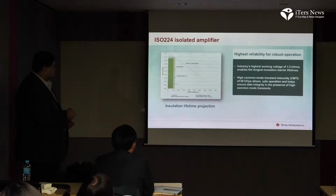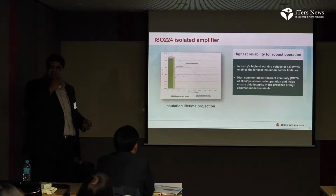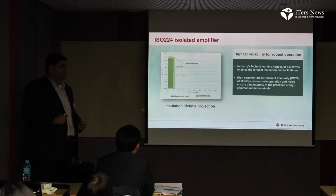And the x-axis is the test voltage that is applied. The y-axis is in an exponential scale. So whereas this is 1 second here, over here is actually 40 years. So it's an exponential order of magnitude kind of system.